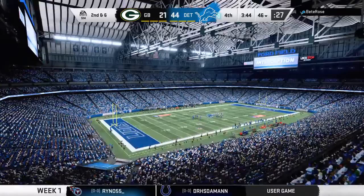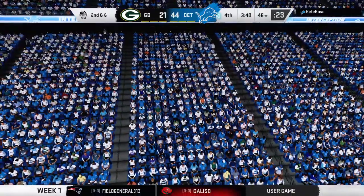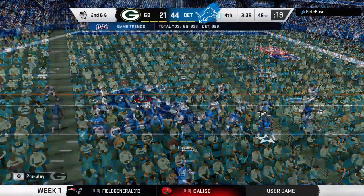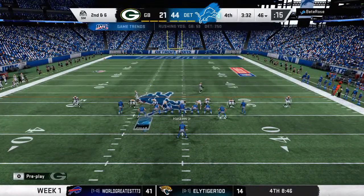Here's the time, and that means you've got to stop them on defense, not give up the yardage, use your timeouts in order to get the ball back and try and score yourself. But now is the time to start using those timeouts. And keep in mind, it'll also stop the clock at the 2-minute warning.